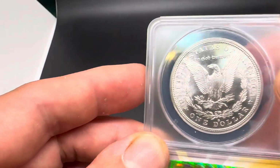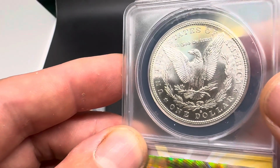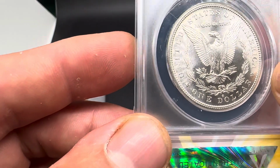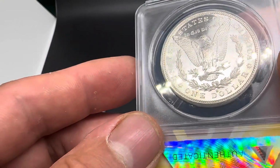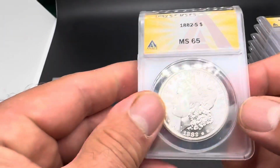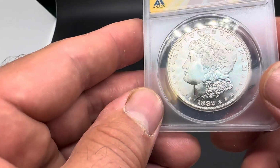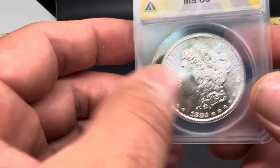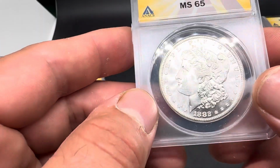Could even get a 66+. It's that clean. Same thing on the reverse, just nothing. No hits anywhere. It's almost perfect. And Anacs called this one a 65 as well. So my theory kind of turned out to be true here.